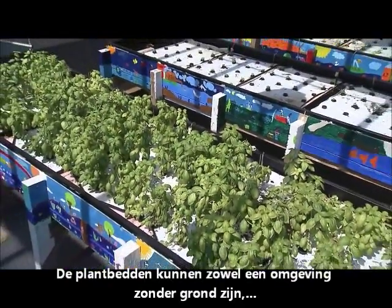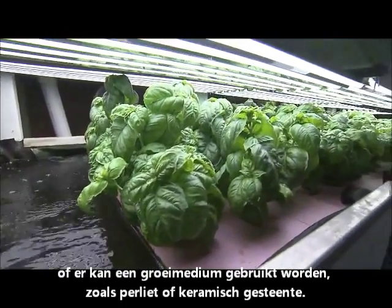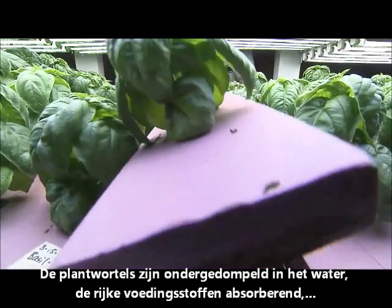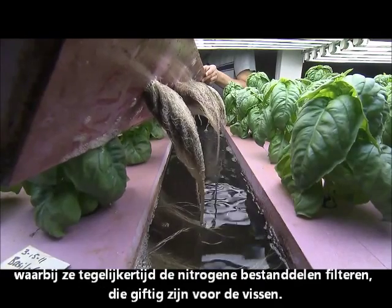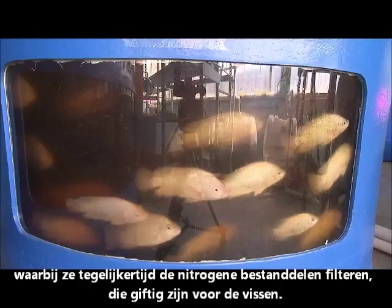The grow beds can be a soilless environment, or they may be using a growing medium like perlite or ceramic stones. The plant's roots are immersed in the water, absorbing the rich nutrients while simultaneously filtering out the nitrogenous compounds that are toxic to the fish.